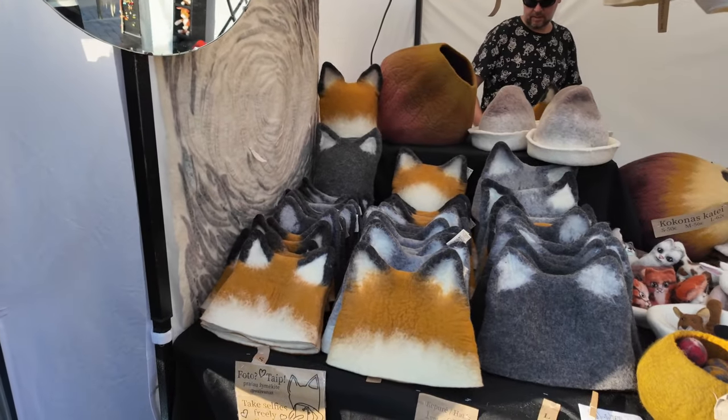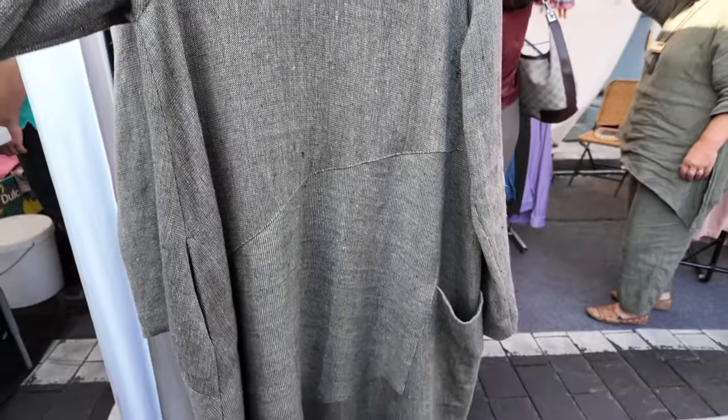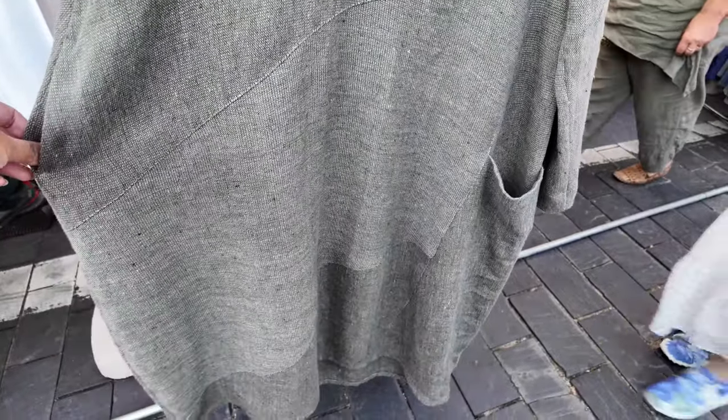We just saw a guy wearing this hat, Jess. I actually love this dress. It is so nice. It's pure linen. I've got an obsession with linen at the moment, and it's €90.